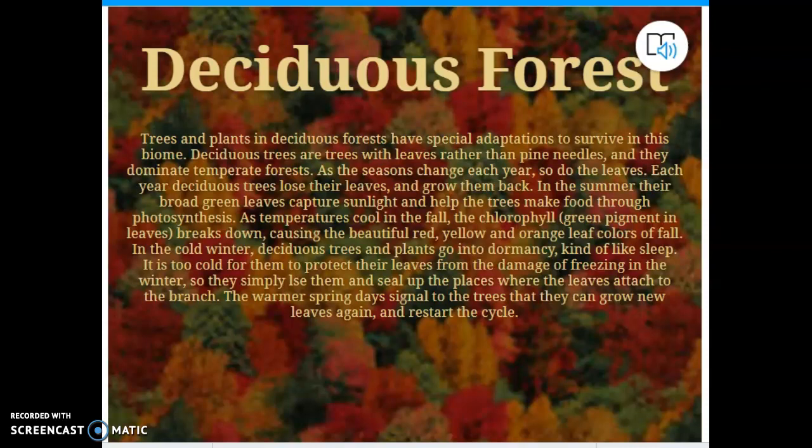And so what that is, it's basically telling this tree, hey, it's time to hibernate. Winter's coming. The sun's not as intense. It's super cold. We don't get as much rain in the winter. It's time for you to chill out and relax. And so the trees go through that dormant cycle, and then when it starts to get warm again in the spring, the tree springs back to life. So it's an amazing restart cycle that the deciduous trees have as they move through the different seasons.